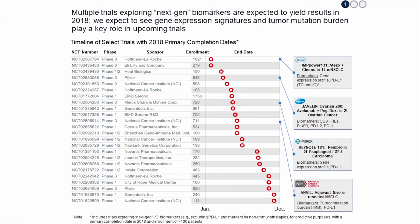This Roche Empower trial is looking at gene expression profiling. The Pfizer ovarian Javelin trial is looking at CD8 positive TILs, FOXP3, PD-L2. The Merck Keynote 181 is looking at gene expression profiling as an exploratory marker, and this NCI trial is looking at tumor mutation burden. And note that these are all phase 3 trials with pretty decent enrollment, so we think there could be some good data coming out.